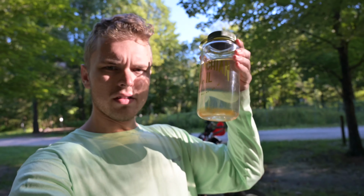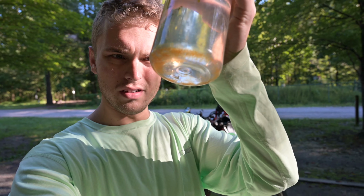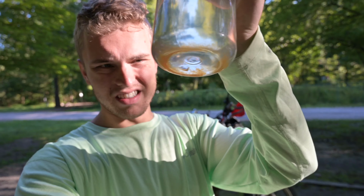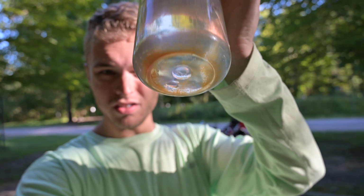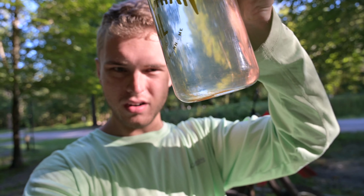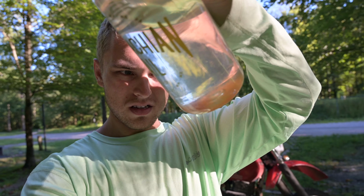This is what they called potable, drinkable water. As you can tell, there's a tad bit of rust, like a lot of rust at the bottom of there. So that's disgusting. I guess I'll need to filter my water from the drinkable water source.